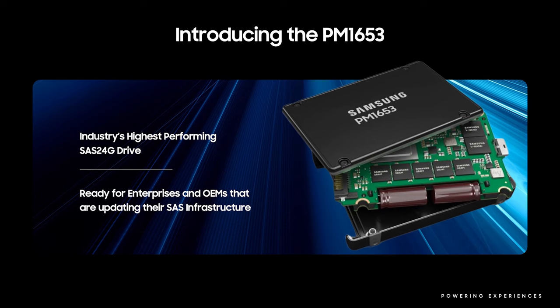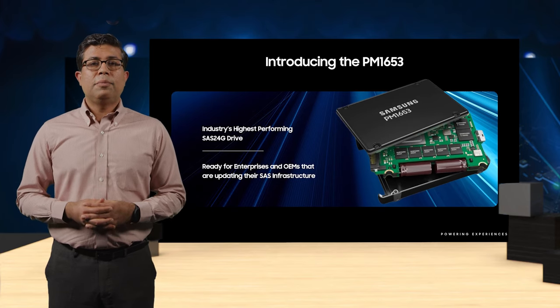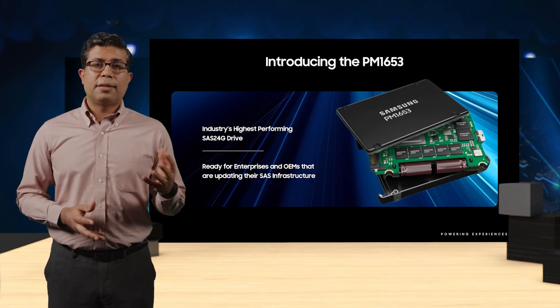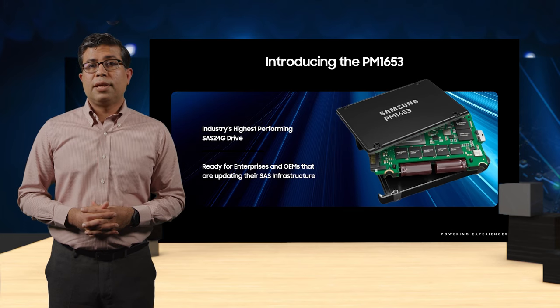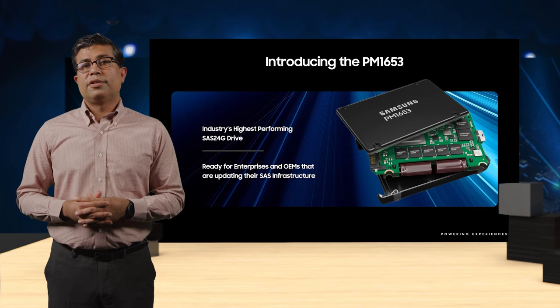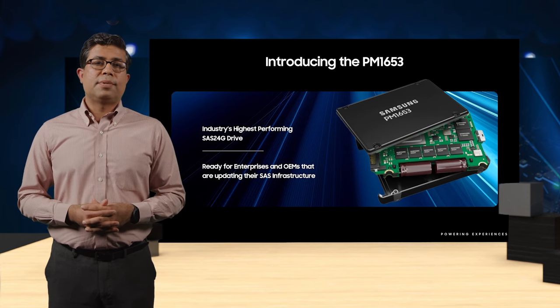And I'm pleased to share our latest innovation, the PM1653 SAS Enterprise SSD. The PM1653 is the industry's highest performing 24G SAS SSD. It is also the first 24G SAS SSD made with the sixth generation of V-NAND, enabling storage capacities from 800 gigabytes to 30.72 terabytes. The PM1653 uses our native Rhino controller with a dual port in a 2.5-inch form factor, enabling the drive to easily plug into existing enterprise systems.